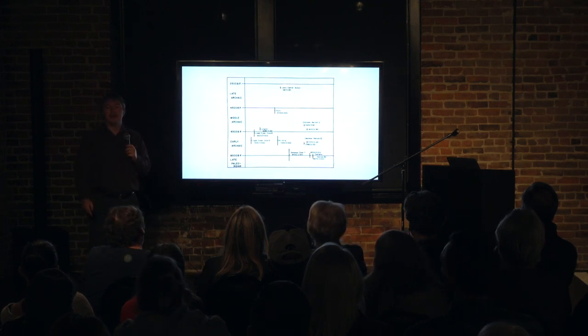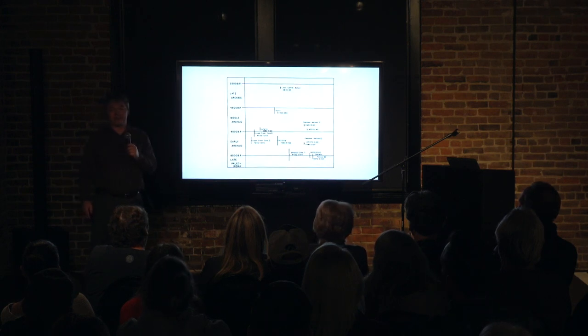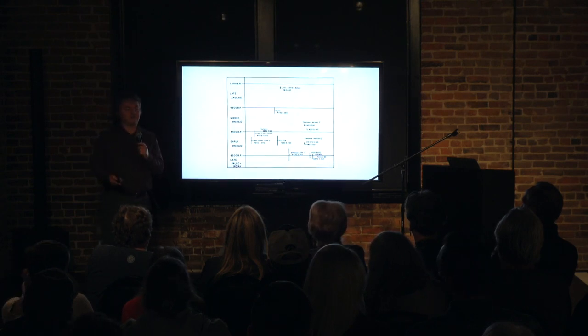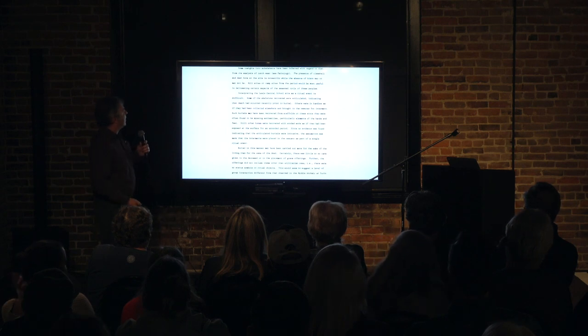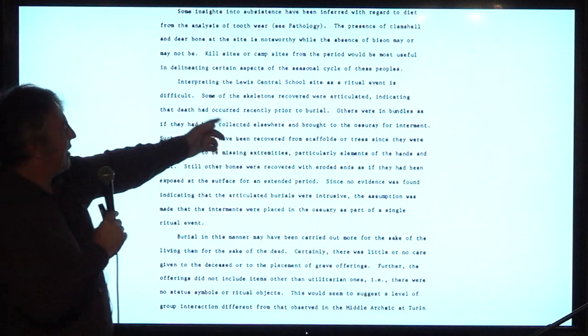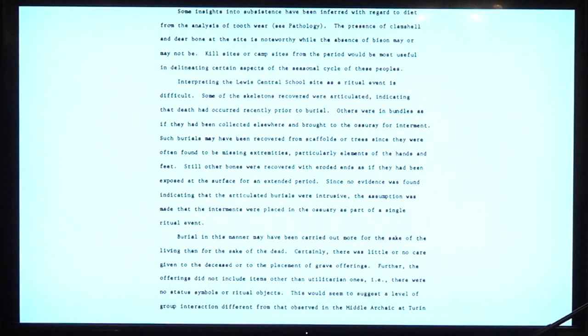The problem is, all we know about these people is from these sites, and very little evidence. So when people tell you they know what these people were like, we don't really. We only know what the evidence tells us. And you have to be careful with evidence, because it can only tell you so much. And this is basically telling you the same thing I just did about the articulation and the extremities.